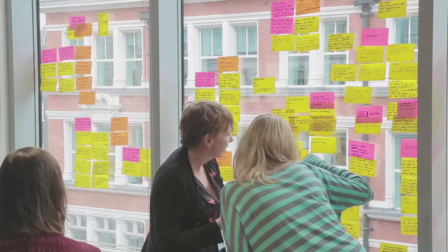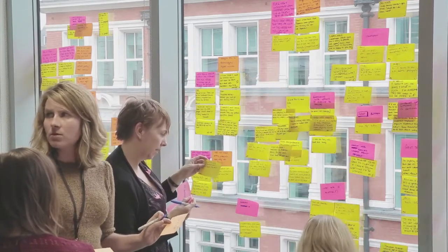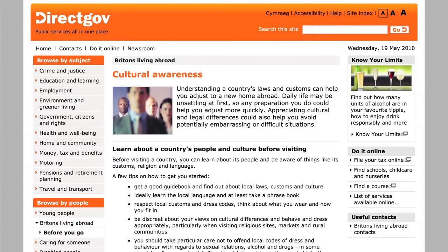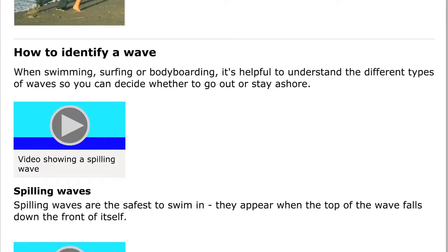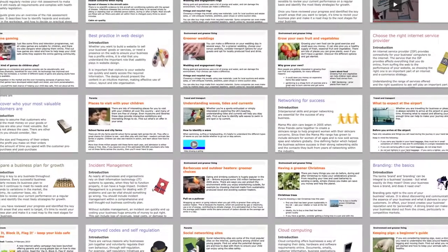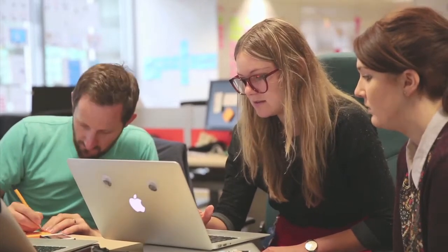Firstly, we took a careful look and worked out what services and information we actually needed to deliver. We thought, for instance, that we could probably stop spending taxpayers' money telling people how to haggle when abroad, or how to identify different kinds of waves. We eliminated thousands of pages that no one ever visited. Then we made sure that the information we were providing was as easy to find and to follow as possible.